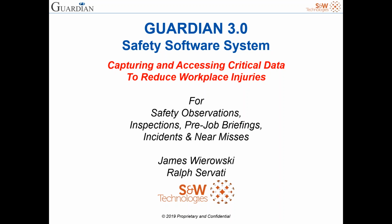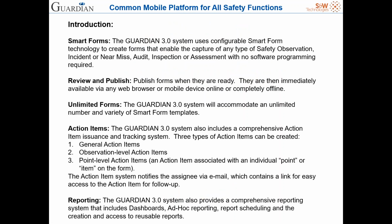So I'm going to go through a few slides here, and then I'll go into the software and show you a variety of its features and functions. And as Ralph said, at the end, please raise your hand, and you can enter questions into the question panel on your control panel there. And then we'll respond to all the questions.